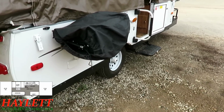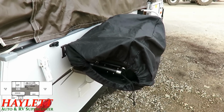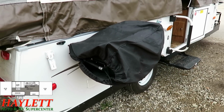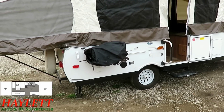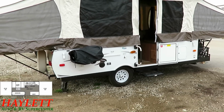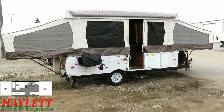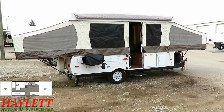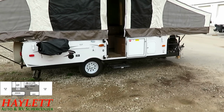Now you've got a little side mount table. This is a full RV grill that comes with this. The folks weren't scavengers. Whatever this camper came with, they left here. Like there's a little removable wheel that you can put on the tongue jack to make moving it around your garage or next to your house or something like that easy. It's another nice thing about pop-up campers. You can fold them down and just stuff them in your garage.